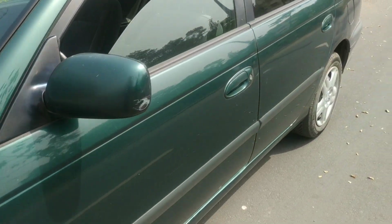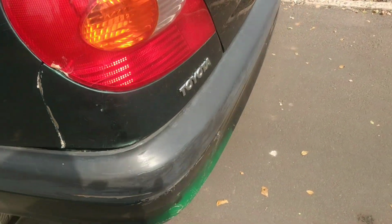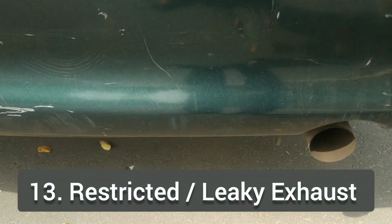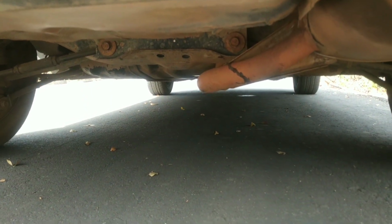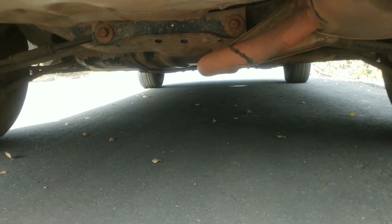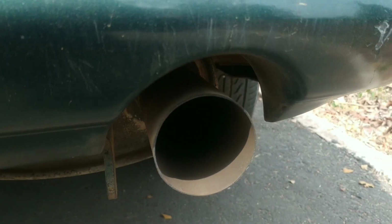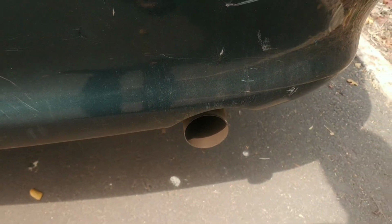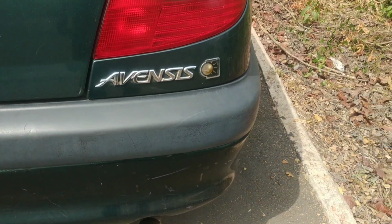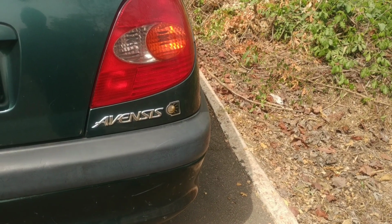So moving on to the back of the vehicle now, another point that is often overlooked is your vehicle exhaust. Yes, if your car bottoms out for whatever reason, maybe you go over a speed bump too fast, you could actually have a dent in your exhaust system, and that will cause your exhaust system to be restricted, thereby making the engine choke on itself. And once that happens, you have an additional load being imposed on your engine as it's struggling to breathe, and then your fuel economy goes down.